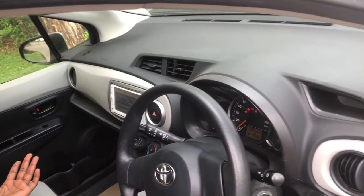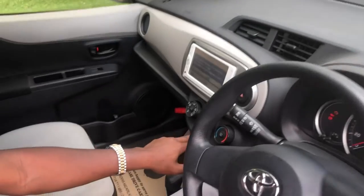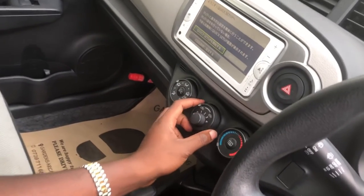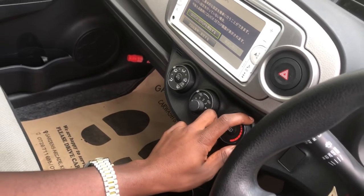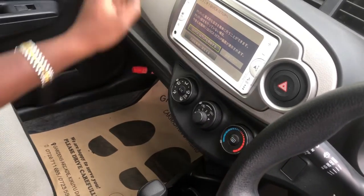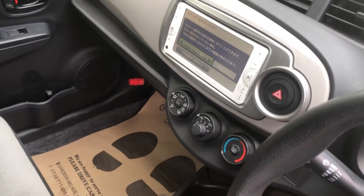But the other thing that would make it a bit habitable in here, you have air conditioning, although with analog dials. You have your heater and your cold air coming here as well. You have a stereo here, at least there was a radio in here, however basic it was.